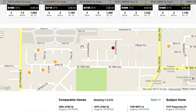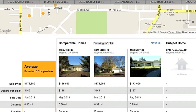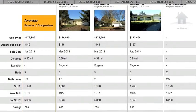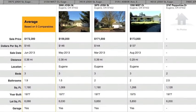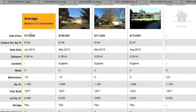And here's a nice map. Shows you where the subject property is and the other ones relative to it. So you can kind of make sure you're in the same area. Now, here's where we want to look more specifically. And we see here, they're just averaging the sale price and the dollars per square foot. So, an average sale date.